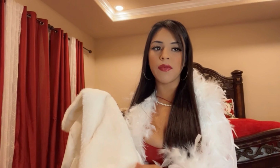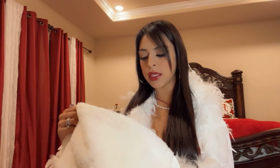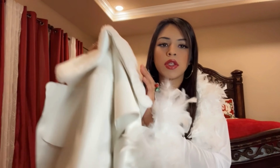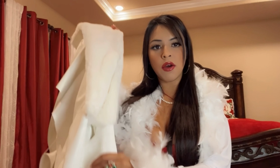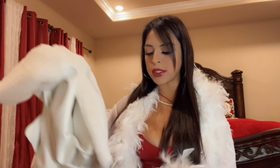So the last coat that I have for you guys is called Just Fabulous Faux Leather Coat. It's in the color ivory, and I did order this in a size small. And this coat is absolutely gorgeous. I really did fall in love with this coat. I think it's one of my favorites. It has some fur detail at the top. It does have some at the bottom of the sleeves.